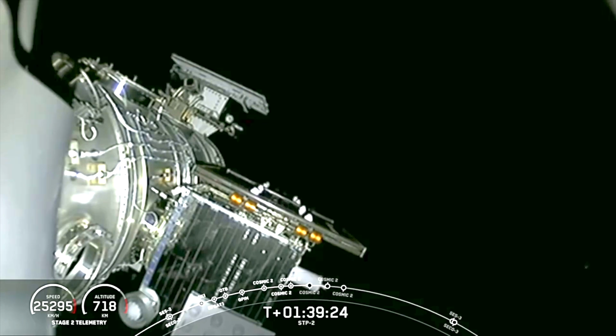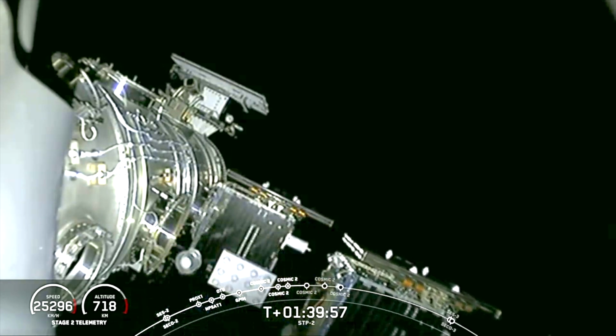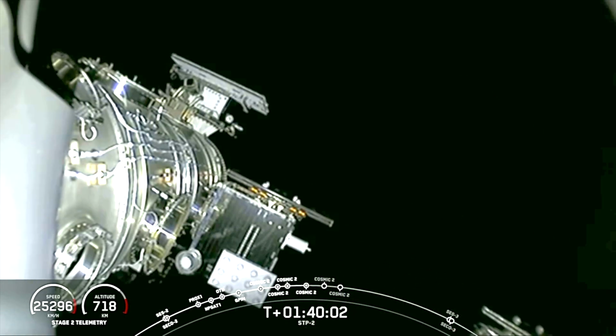Now we're looking forward, and we should stick with the forward-looking view, and hopefully we'll see the satellite that's right front dead center there separate, coming up in about 13 seconds. About 10 seconds to go. There it goes. Cosmic 2 Satellite 4 deploy confirmed. Cosmic 2 Satellite 4, the one we intended, is on its way into its own orbit.